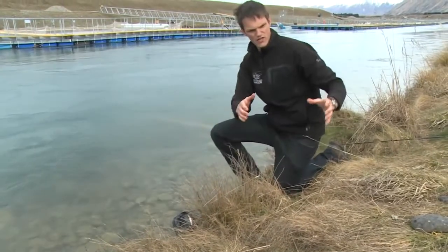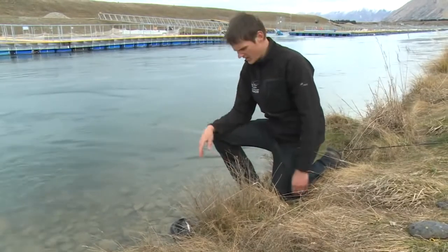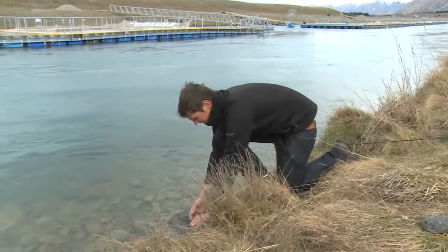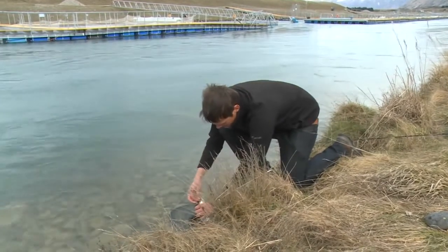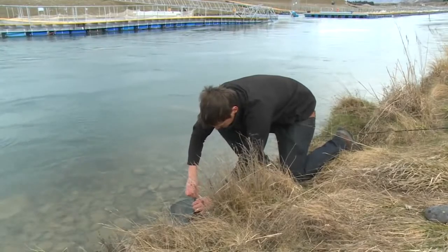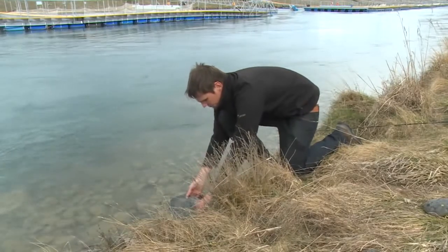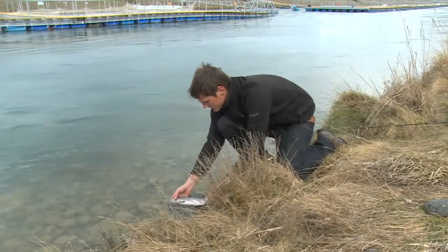You don't want to take the fish up the bank. Try and leave it in the water if you can, and try not to squeeze it to death either. Really just want to lightly hold them. They'll flip around a bit, but this one here is just hooked in the edge of the mouth here, so we'll just roll the hook out. Sometimes it takes a wee bit of time, but that hook's out now. Didn't even take the fish out of the water then, so that's a really good way to release them.